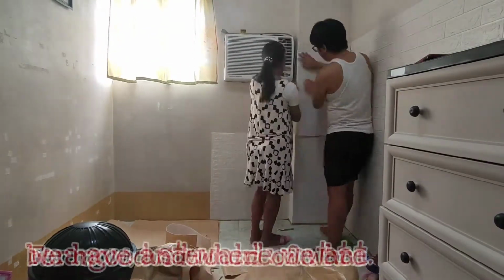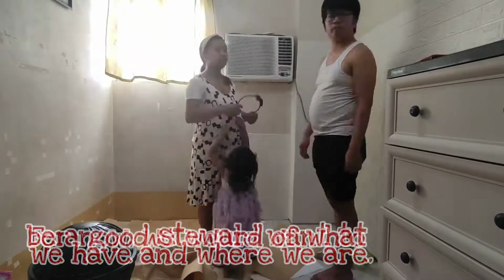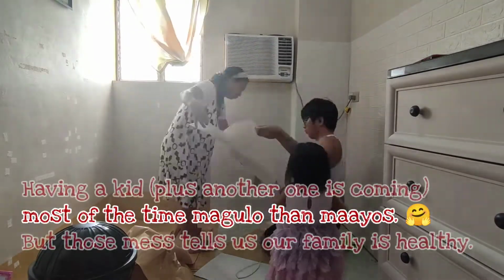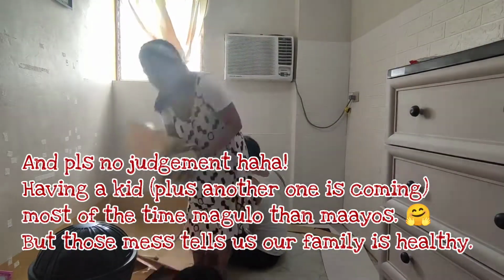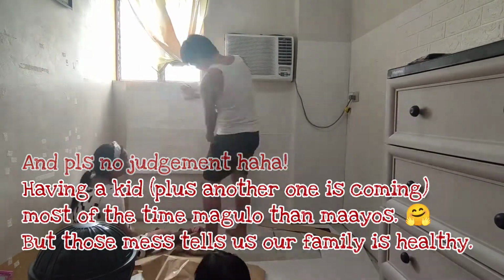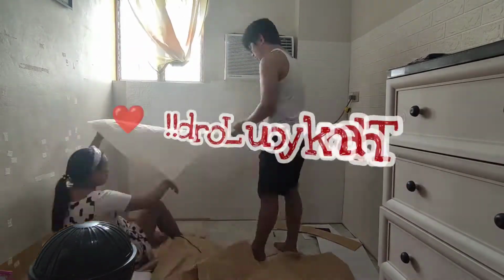For now, we would want to be a good steward of what we have and where we are. And please, no judgment. Having a kid plus another one is coming, most of the time, magulo than maayos. But those mess tells us that our family is healthy. And we thank God for that.